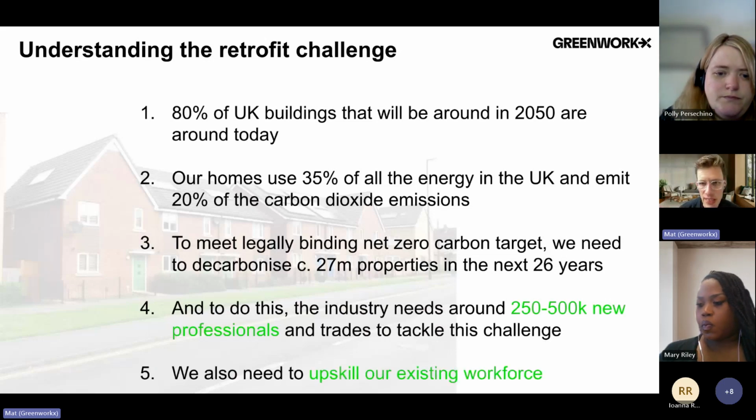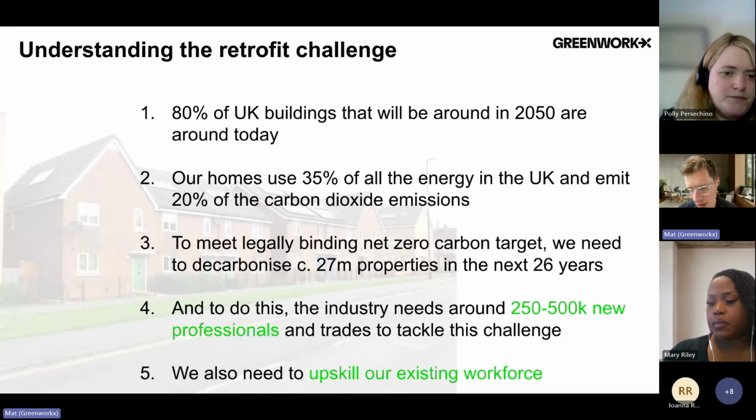And importantly, we also need to upskill the existing workforce. So we can't get by with just getting new entrants in. We also can't get by with just relying on the status quo of the workforce as we have it. So we need to be able to do both. And we need to be able to do it in a fast-moving, context-changing environment with new technologies emerging all the time, and a very high premium on people who can speak to consumers or residents and try and affect some behaviour change and drive their demand for retrofit.